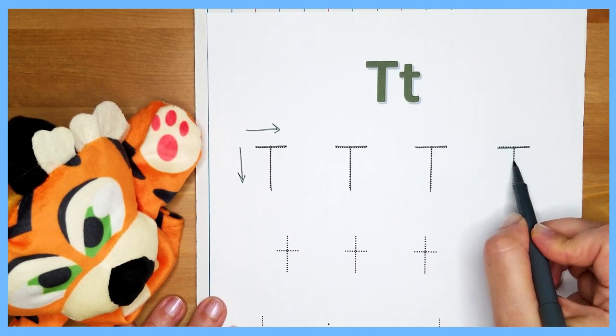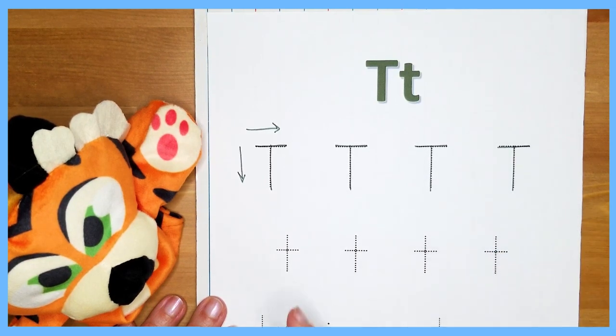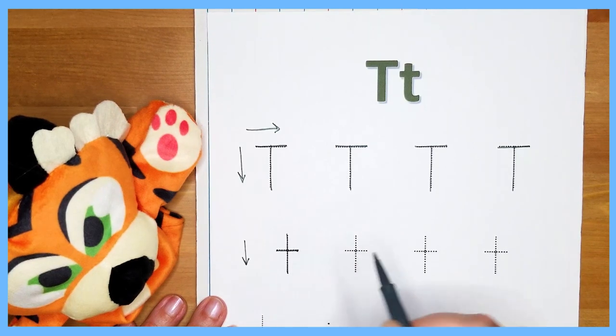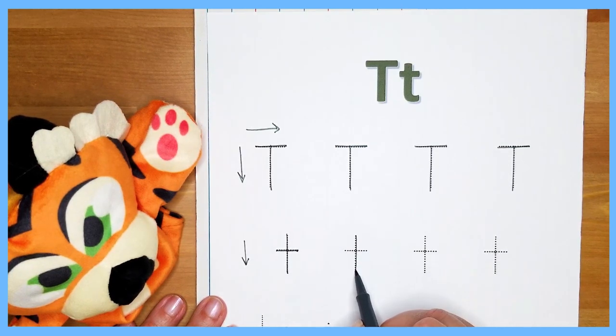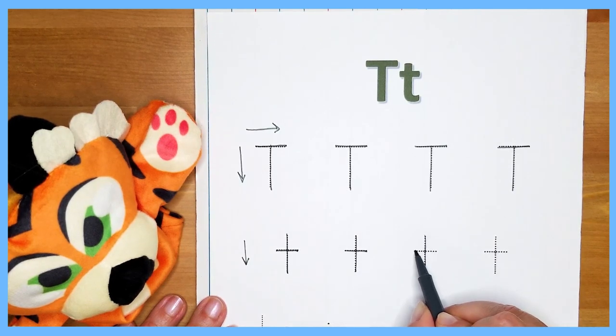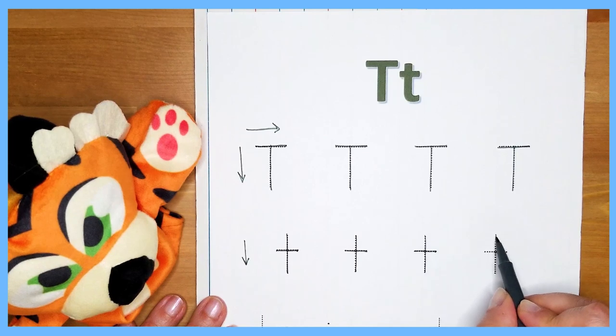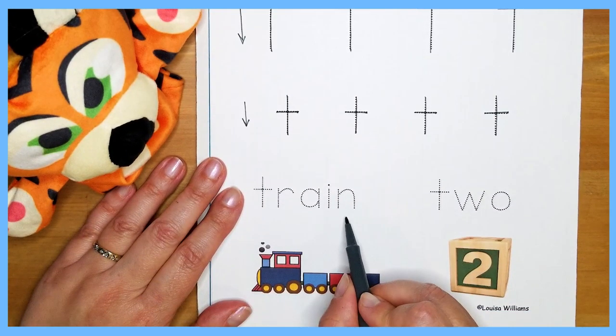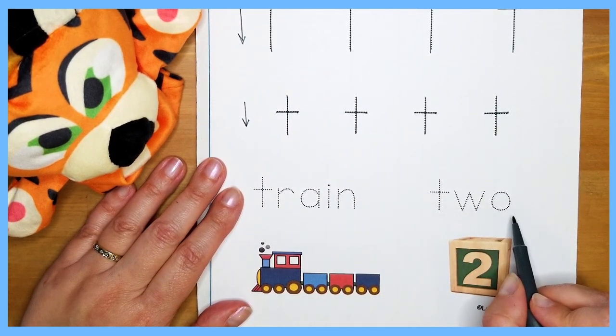Just like that. For our lowercase t, we are going to do the down motion first and then a little line right in the middle. There you go, just like that. T for tiger and T for top and T for train and the number two.